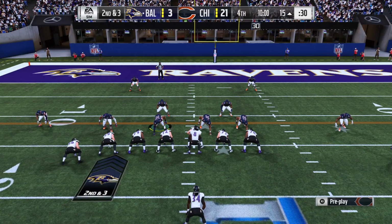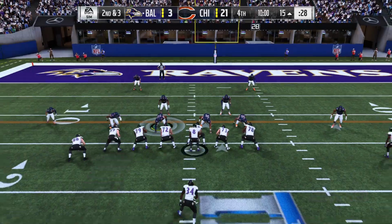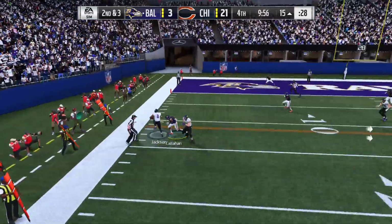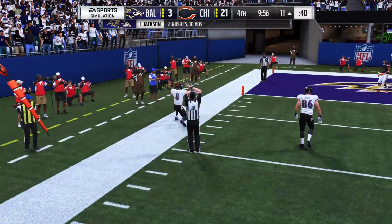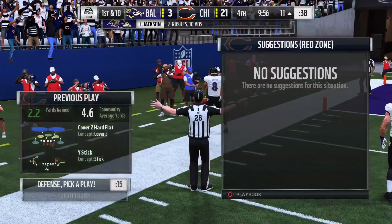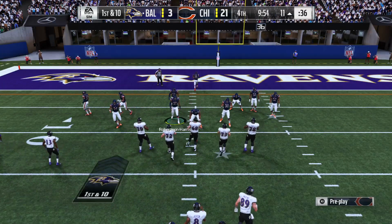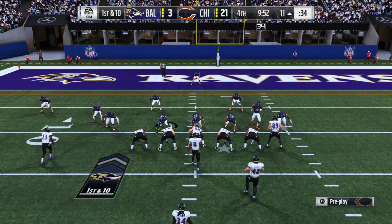Here we go now. Blue line it. Blue line. Jackson. Forced out to his left. And he'll be out of bounds, taking it just shy of the 10 at the 11 or the 12. When in doubt, do it yourself as he keeps it for 3 and a first down.